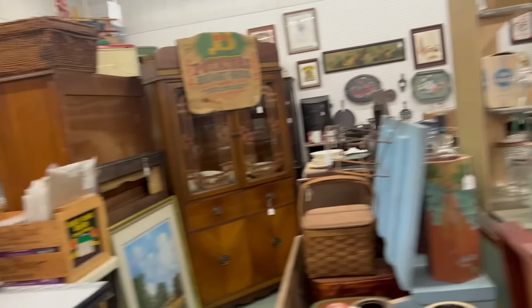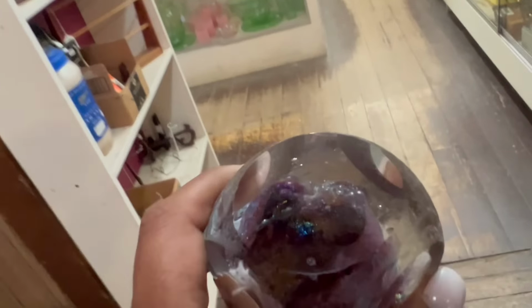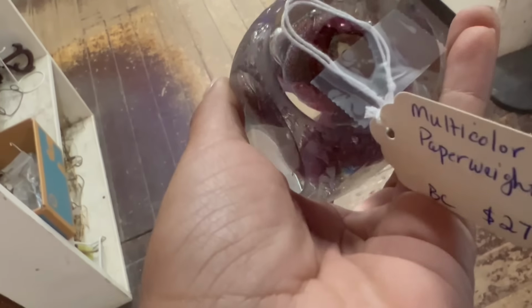All right, I have to get away from this man. It's actually killing me. I'm sorry to be complaining. We'll go up. I think there's an upstairs and we'll come back. I have no idea what this is, but it's signed and it's incredible. So for $27, I'm taking it.